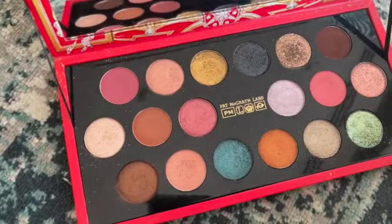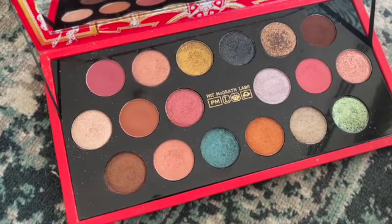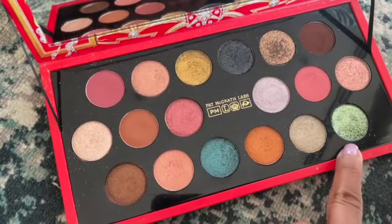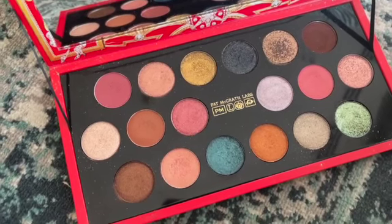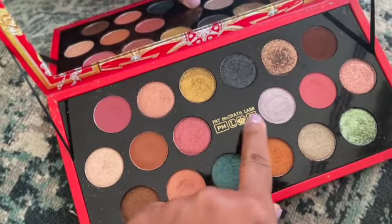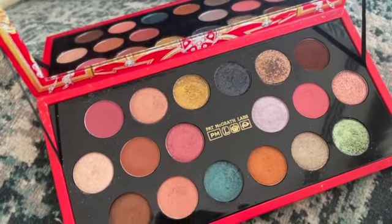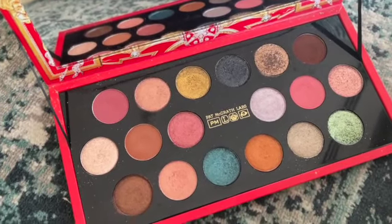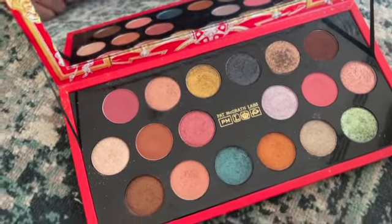So this one has a pretty even division of mattes and shimmers, and it's incredibly wearable. Even those bigger pops of color like this yellow, this blue, this green are super wearable. Those more impactful colors make great one and done shadows. This pale silvery lavender, because I think it's kind of duochromy, you see it silver, but I see it lilac from my point of view. Very one and done kind of shadow. Some of these pinky shades could work as blush shades in the right skin tone.